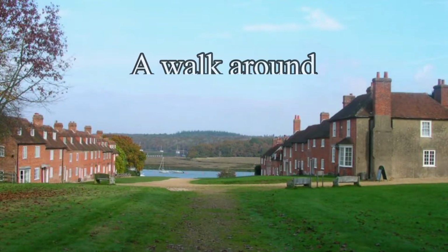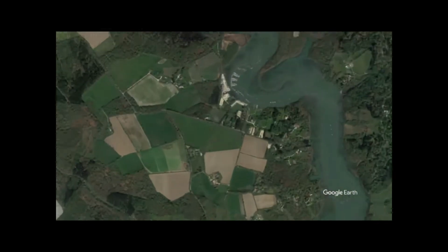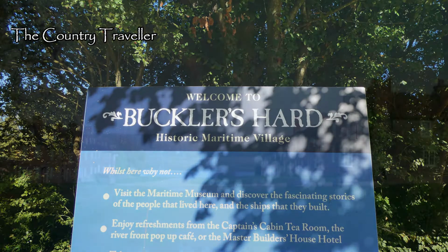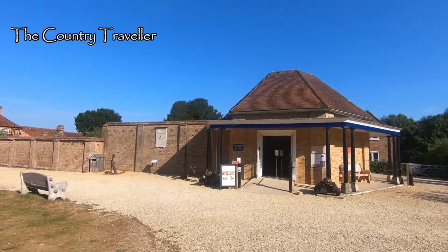Good morning. We're back in the New Forest, visiting the village of Buckler's Hard, which sits alongside the Beaulieu River. It's a quiet place now and a popular tourist attraction. It's hard to believe that this was once an important shipbuilding yard, with contracts to build ships for the Royal Navy. We'll start our tour at the village museum.